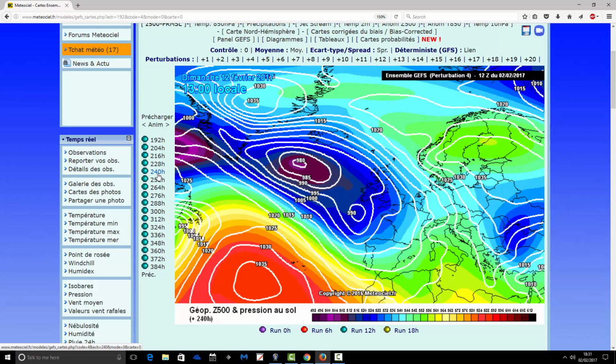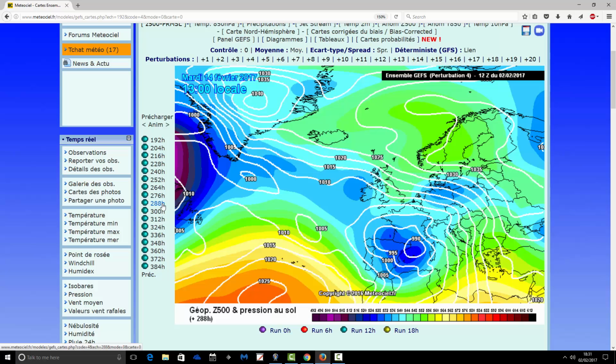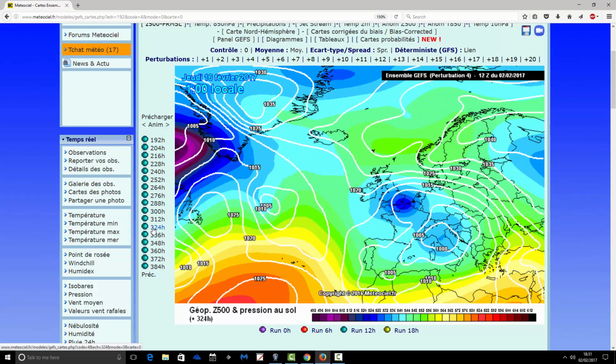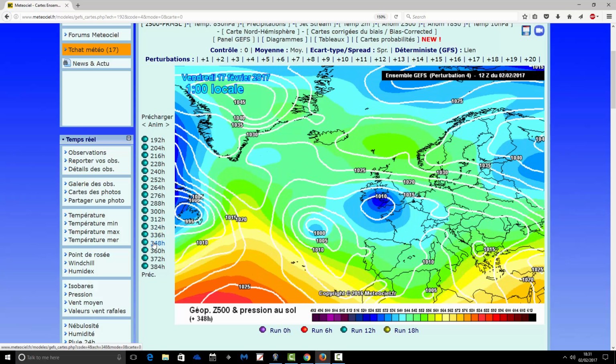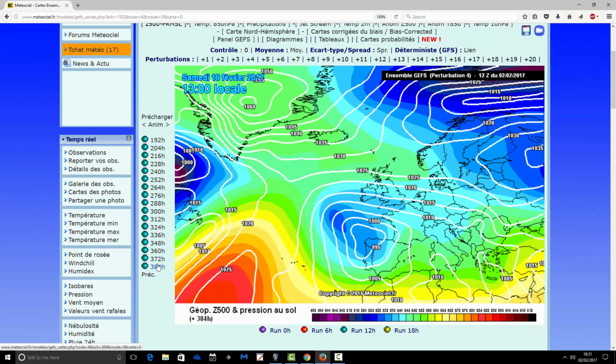Low pressure has a go at coming in from the Atlantic, bringing mild air in, but that gets pushed off to the south. And we eventually bring this bitterly cold easterly wind in across the country. That's a really deep cold pull there, coming in with Ensemble member number 4. That will be bringing heavy snow in from the east.